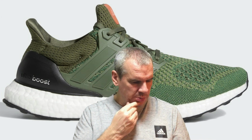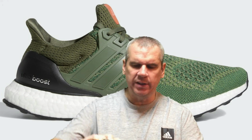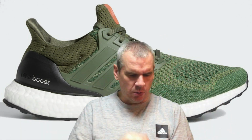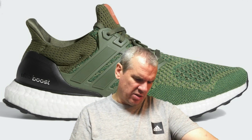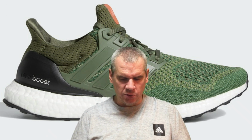It's a limited edition UltraBOOST 3.0, and you can tell when it's a 3.0 very easily by, hopefully you can see in there, the font on the insole is in a thin font, whereas the 4.0s had a sort of bubbly font. That's a really quick way to tell the difference between 3.0s and 1.0s.